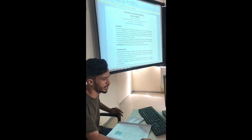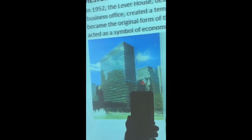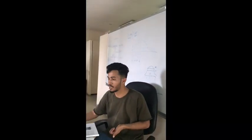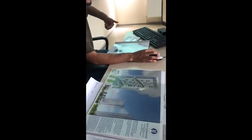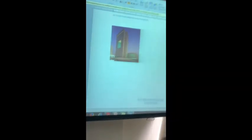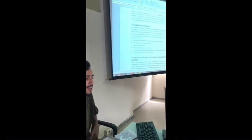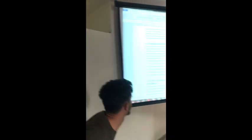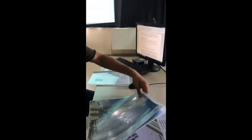Along with the development of industry, commerce and financing, and the rapid increase of cities' population, land use changes. In 1952, the Labor House was designed by Jordan Benchard, who worked on design and the efficiency of country or city. The same architect did another building, an ecological high-rise building in Jeddah. In 1982, the National Commercial Bank maximized the benefit of using local available resources. The sun is a free source of energy, water can be reused, wind is another source of energy, and plant life can be used, as in my project.